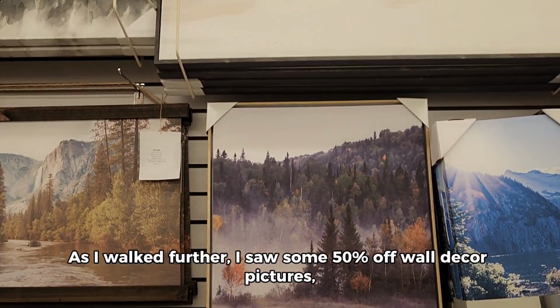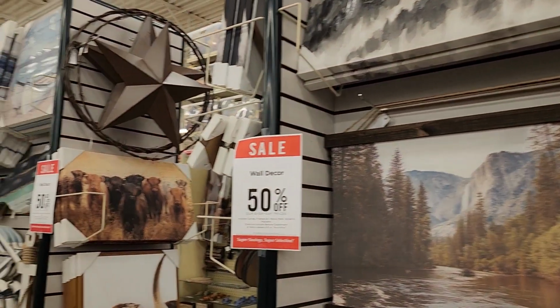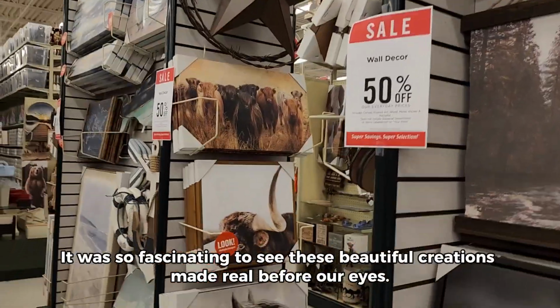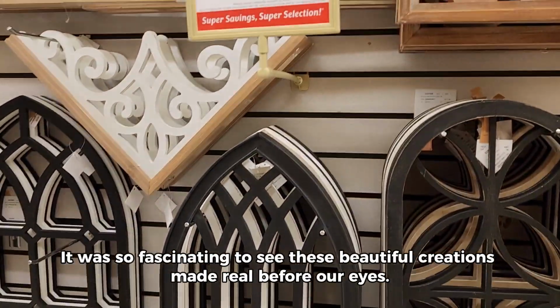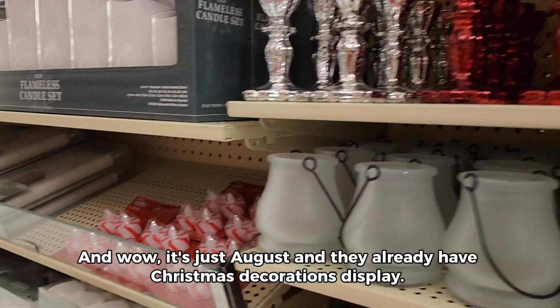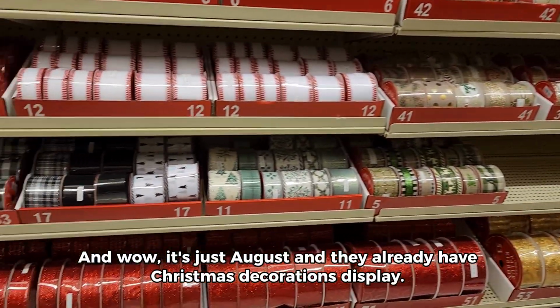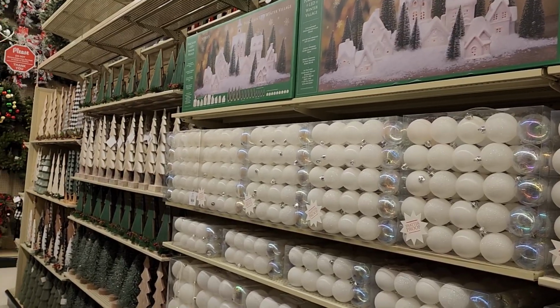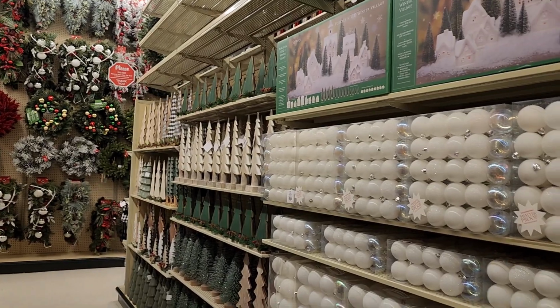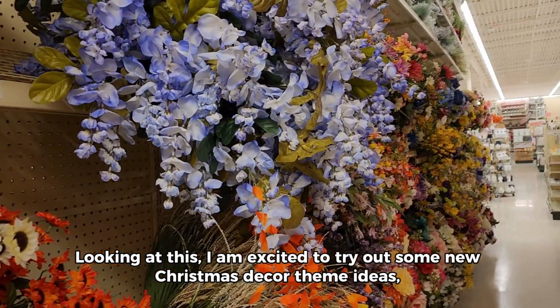As I walked further, I saw some 50% off wall decor pictures. It was so fascinating to see these beautiful creations made real before our eyes. And wow, it's just August and they already have Christmas decorations on display. Looking at this, I am excited to try out some new Christmas decor theme ideas.